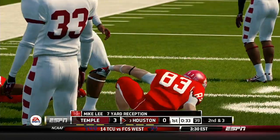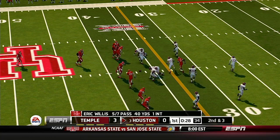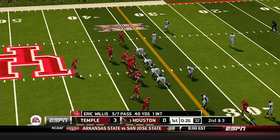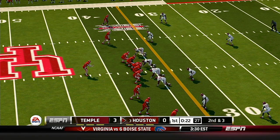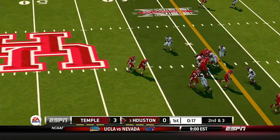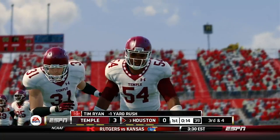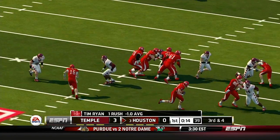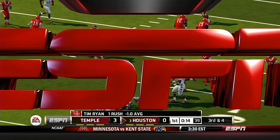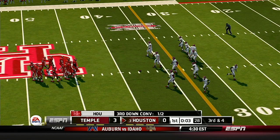Catches it, and that's all. They spread the field in the gun with 5 wide receivers. Ryan gets the ball, and down he goes around the 38-yard line. That'll bring up third and 4. They're about 4 yards away here on third down.